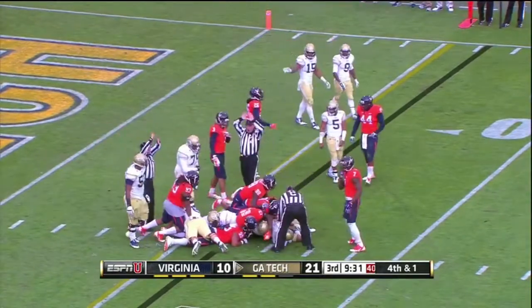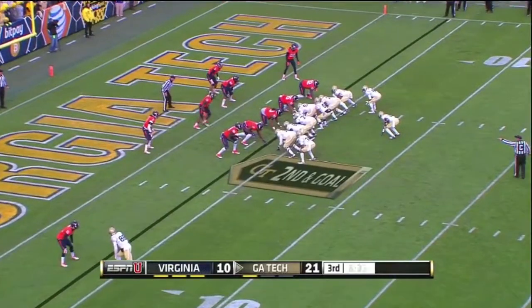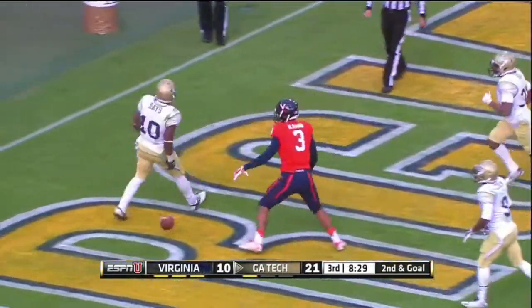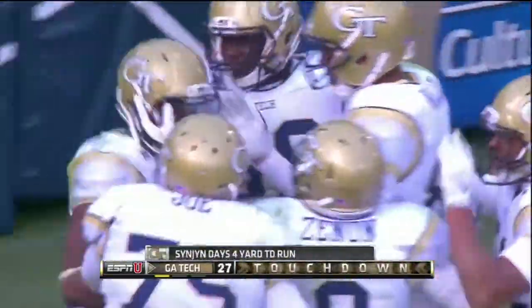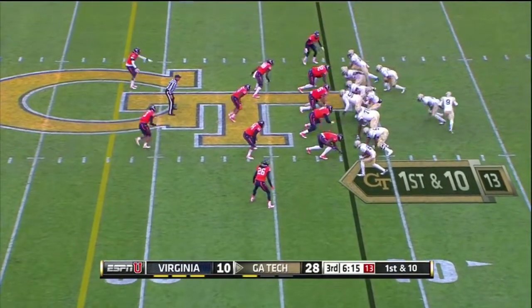This will depend on the spot. Is the B-back to spell Days. Here's Thomas, quarterback keeper. 2nd and goal, Georgia Tech off the timeout. St. John Days waltzes into the end zone, and it's 27-10 Yellow Jackets. Still handle the ball, but that was a good finish right there.